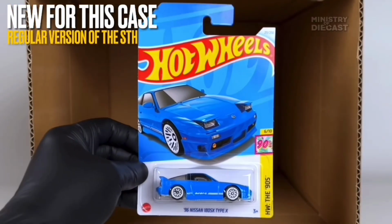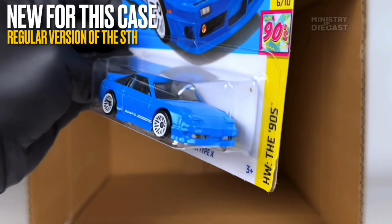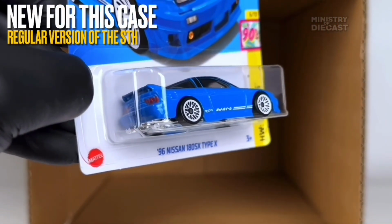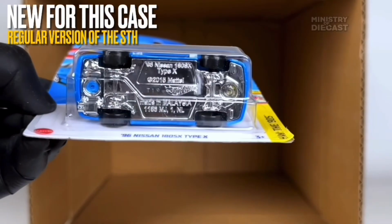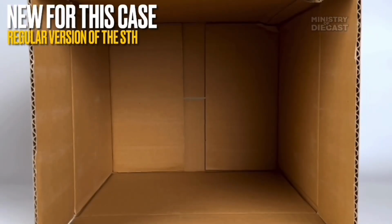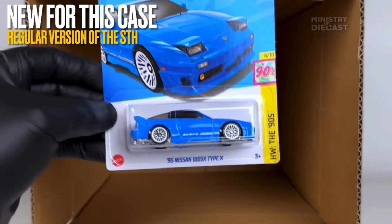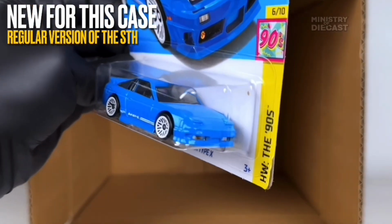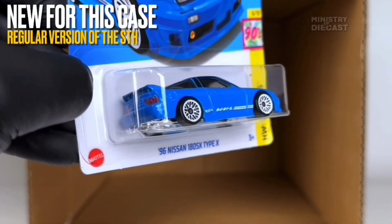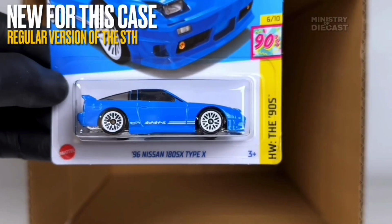Next up we have the regular version of the Super Treasure Hunt for this case. This is the 96 Nissan 180SX Type X. This thing is a very popular casting amongst collectors and I really do like it as well. This thing does receive side and rear tampo work. It has been painted in blue, and this thing is rolling on the lace style wheels, which have been painted in white. I think this is a really nice release of this casting. I can't wait to get my hands on this thing. It would be even greater if I could find the Super Treasure Hunt, but I can't see that happening.